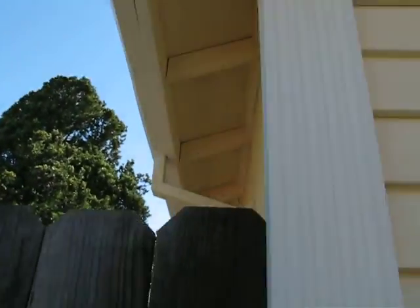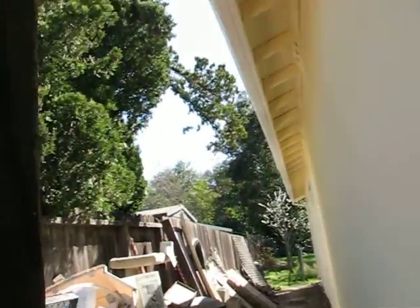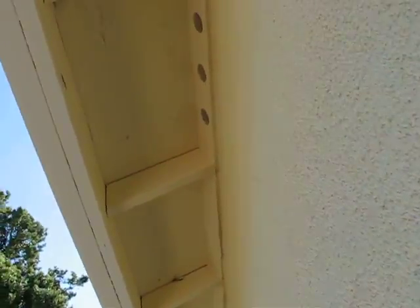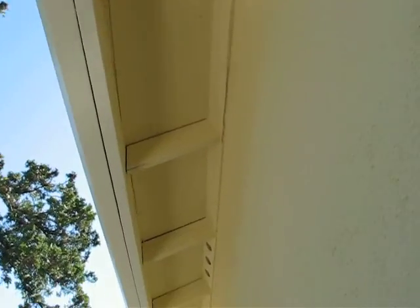I have to go back in the other. Now let's see, maybe I can push my way in here. Okay, we're on the north side of the house. Same deal with the eaves. Nothing too major.